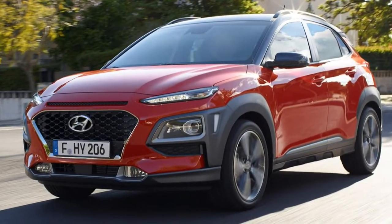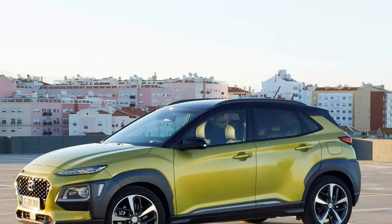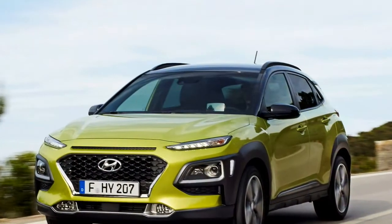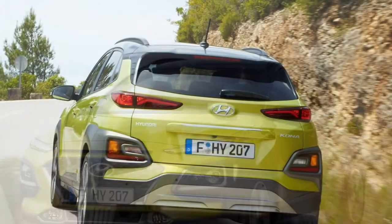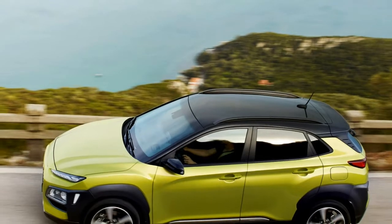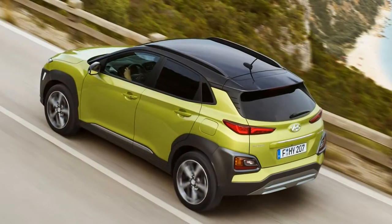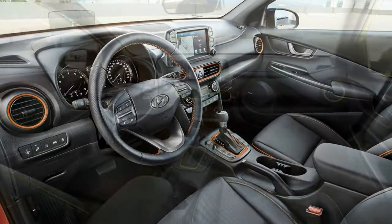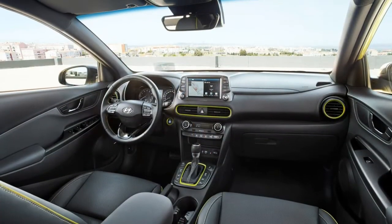2018 Hyundai Kona SUV Review. The good points of the Hyundai Kona SUV. Bold styling with personalization options. Top designs include tons of kit. Punchy 1.0-liter petrol is successful. Comfortable and satisfying drive in the car.